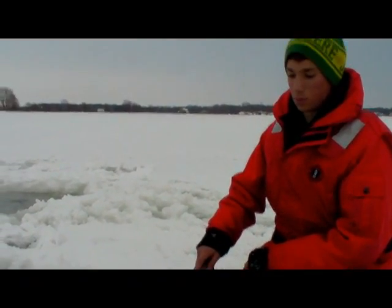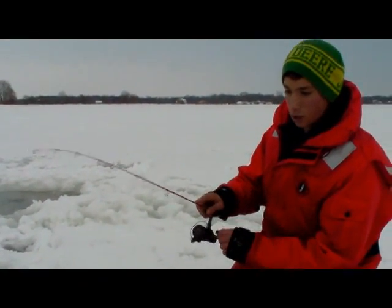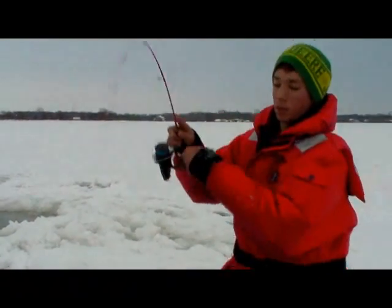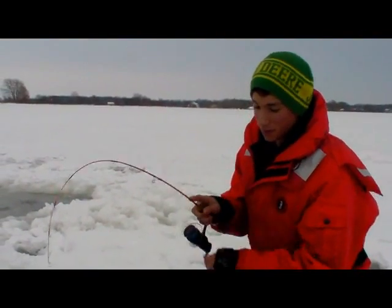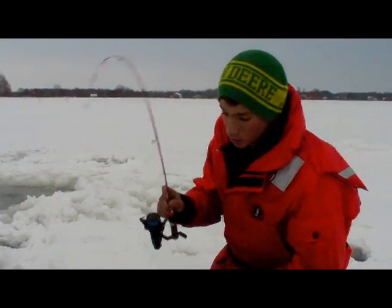Oh, we got one coming up. He went up to the top jig. Oh, missed him. He's still down there. Oh, he's chasing. He's a chaser. He's an aggressive one. I jigged that up and he shot up there like a rocket. He gave me 2 chances at him. He went up to the second jig. It might be that orange. Oh no, he went back down to the bottom.